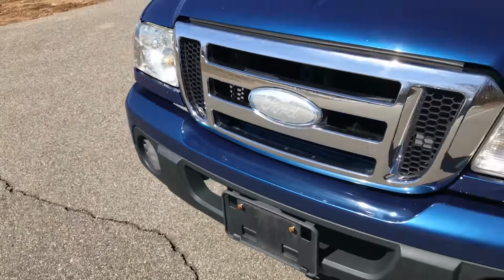Get you a good look underneath the rear end here. Exhaust is very quiet, no exhaust leaks. Does have a tow hitch here with electrical. Taillights look good. No cracks in the taillight casings or anything like that. You look in the back here, you can see it does have a bed liner.